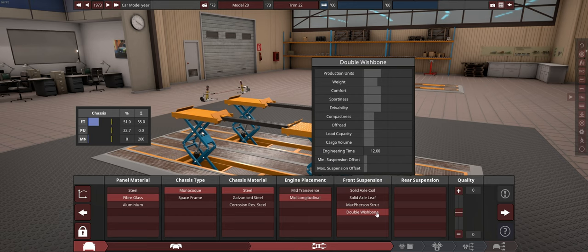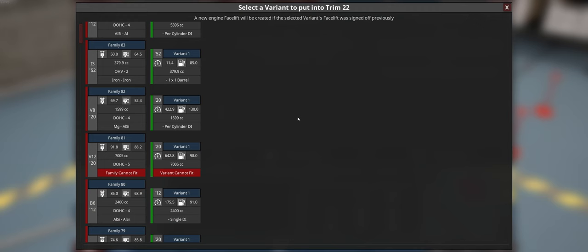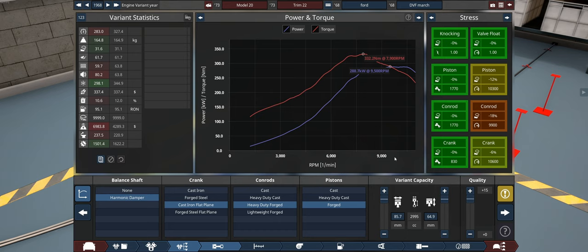Up that quality because we need to get this thing as light as possible. And I have made this engine a few times before. It has about the same amount of power. All I have to do is be able to find it. Why is there no search functionality here? There you go, the DVF March, which is what we're gonna call it. And that's about the right numbers.